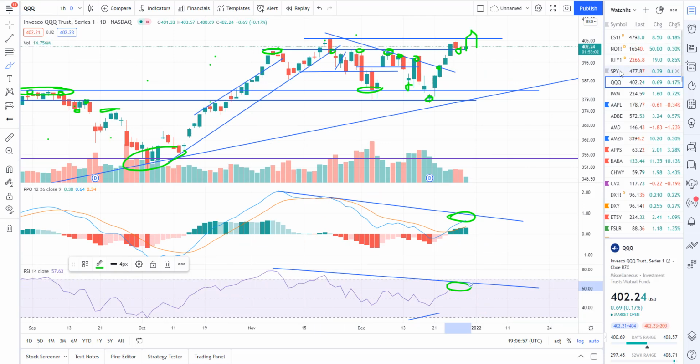Spy is basically the same. We need to see the Qs and what that's going to do. And that's all I got on that. Let's look at some trade ideas.